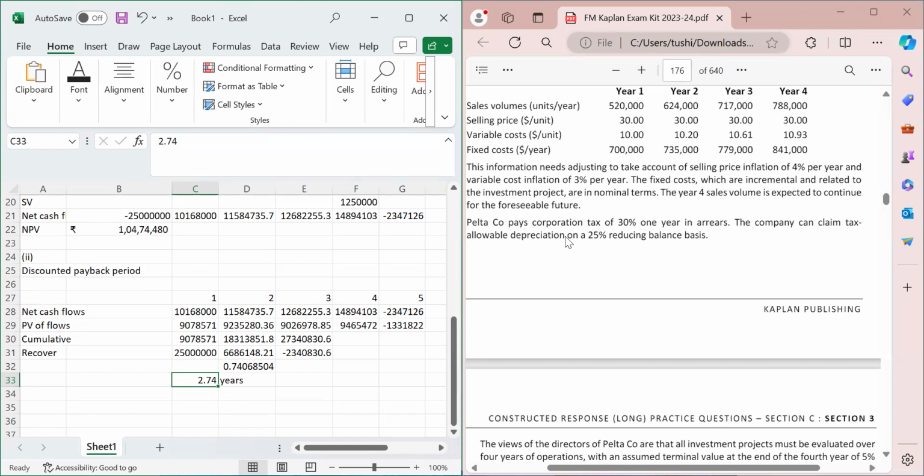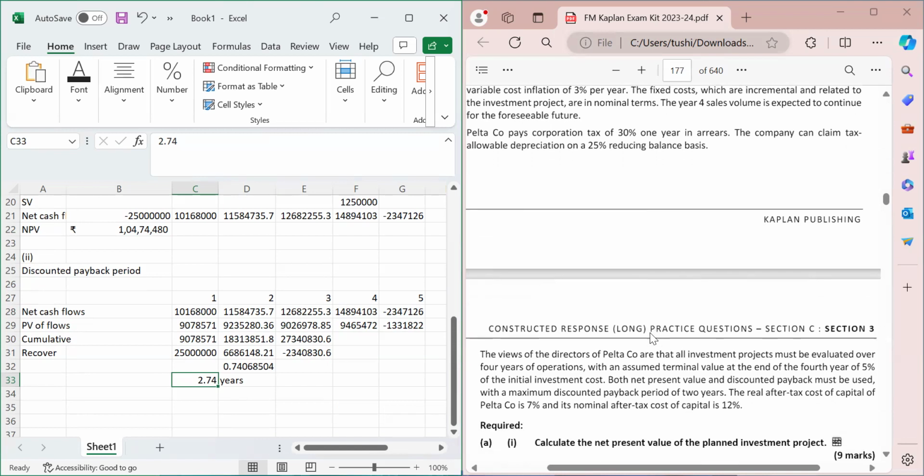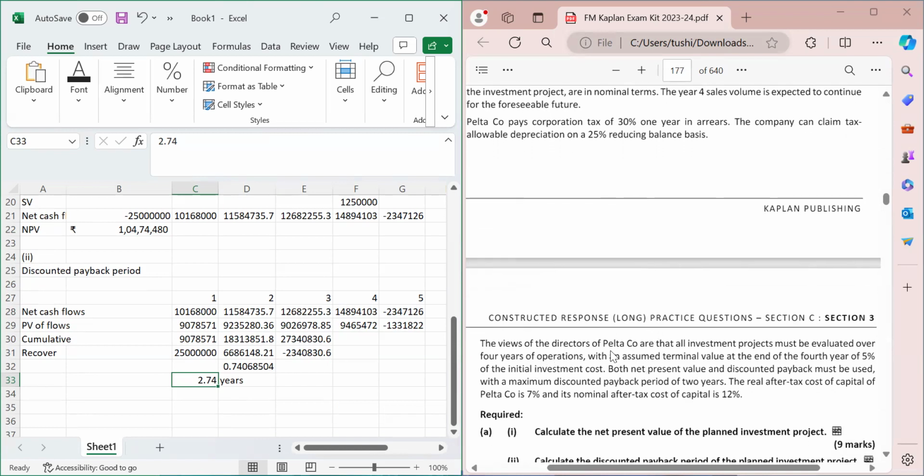So investment appraisal will not make a lot of sense because we are ignoring all of the sales that we are getting after year 4. Maybe if we account for everything, we can get a changed figure, and that can lead to a changed decision also. Then the next thing which they are talking about is the terminal value that they are assuming over here.